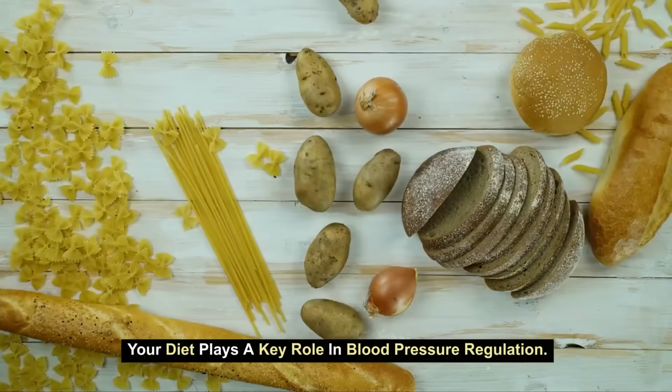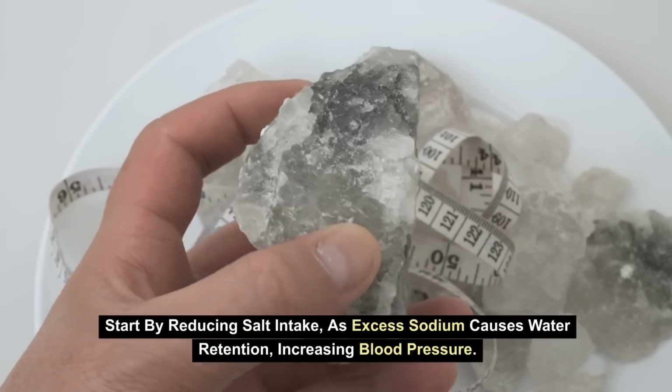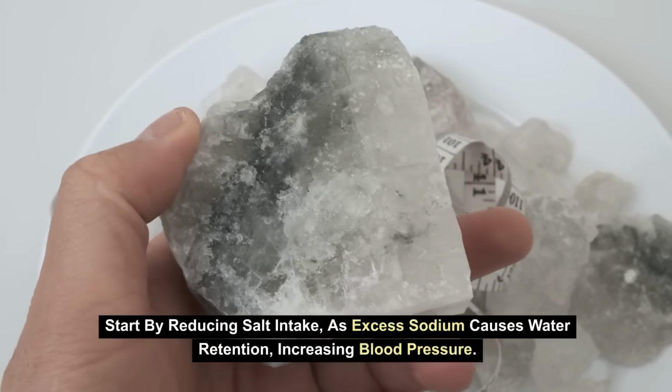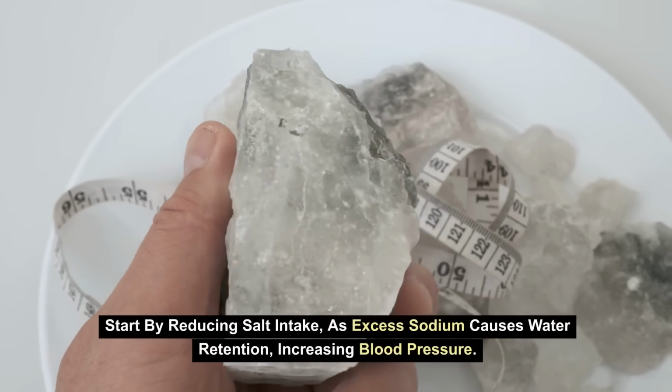Your diet plays a key role in blood pressure regulation. Start by reducing salt intake, as excess sodium causes water retention, increasing blood pressure.